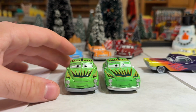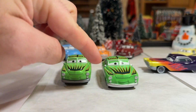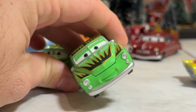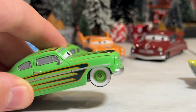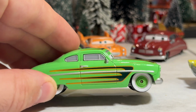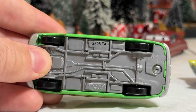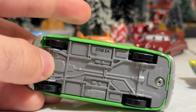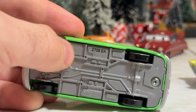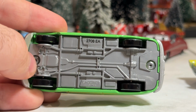My version of Edwin here is the original Chinese version where he had the mouth plate. You could see the crack right there between the main metal body and the plastic mouth bumper plate there. They eventually did upgrade him to a unibody, I believe, in 2013 when he was released as a single. So there are two Chinese versions of him, but as you can see by the date stamp here, this guy was produced on the 270th day of 2008. And I'm actually pretty sure I didn't get this guy until his 2009 release.